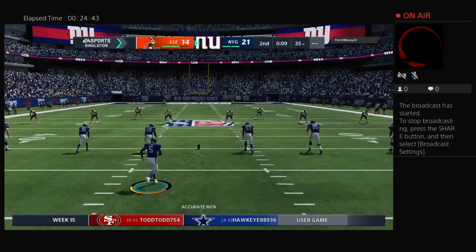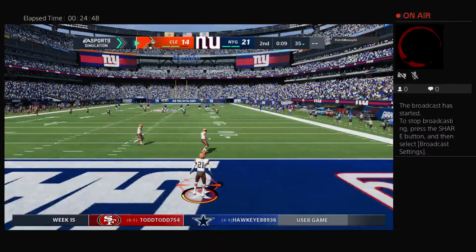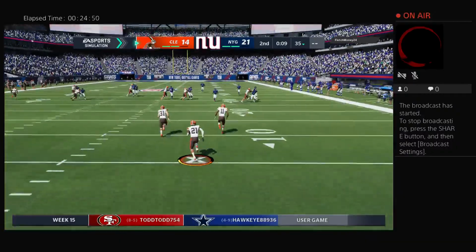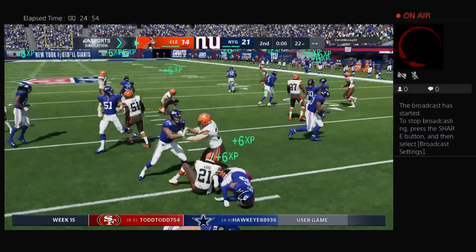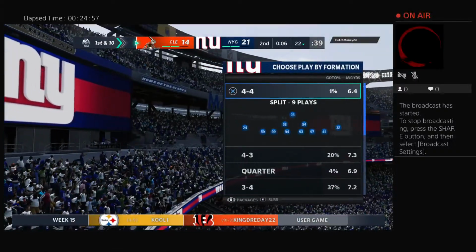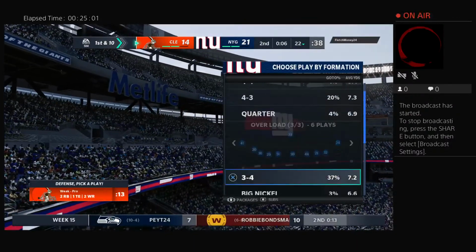So not much time to work with here. 9 seconds remain in the half as this one is away. And this carries into the end zone. And he's up past the 20 to the 22-yard line. The Browns take over 1st and 10 at their own 22-yard line.